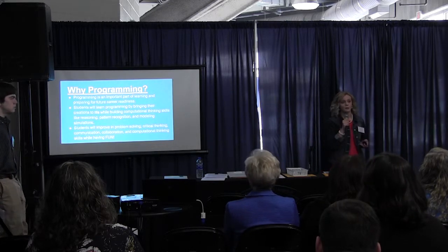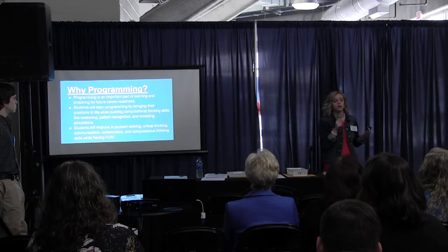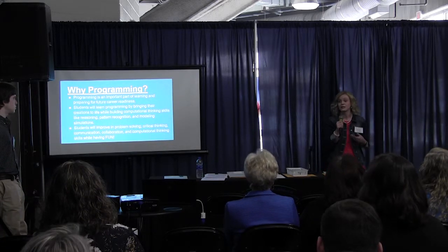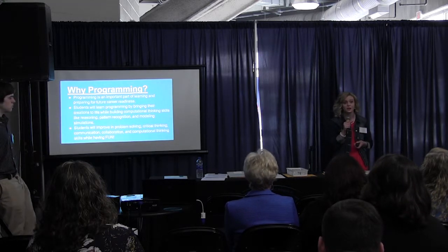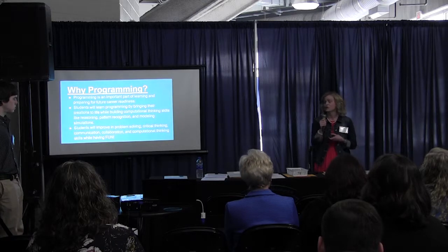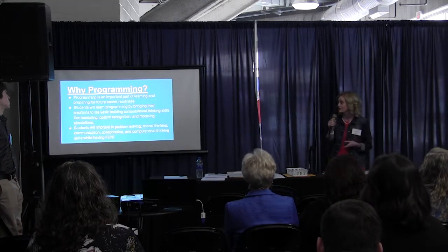So why programming? Today, programming is everywhere. Students are learning to code at a very early age. That's something I had to focus on last year because they were way more advanced than I was. So when I saw these Legos last year at the STEM Summit, I was like, this is something that my kids would enjoy, they would like to do.